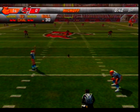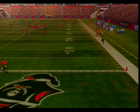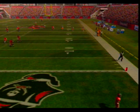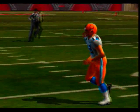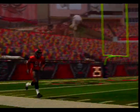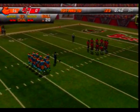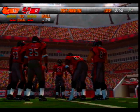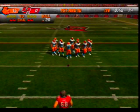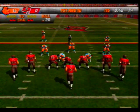Henderson comes in to kick off. The kick sails out of the end zone. Nothing happened for the offense on their last drive as they went 3 and out. First ball on their own 20. Ball on the 20-yard line. It's showtime, baby.